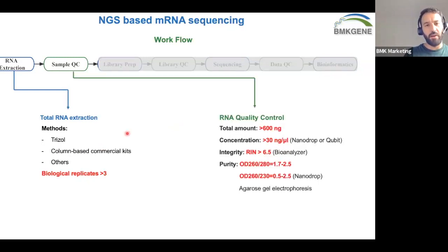And when you collect your RNA, you go through the sample quality control. So here is just a control of your total amount of RNA. Here are the requirements for BMKGENE, what is required of the client if they want to do sequencing with us for transcriptomics. The minimum amount that they have to send us to do the sequencing is around 600 nanograms. The concentration should be over 30 nanograms per microliter.